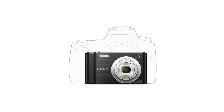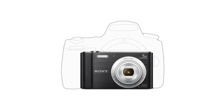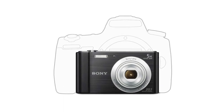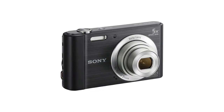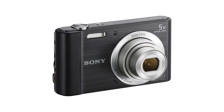Another amazing feature is the 720p HD movie recording. The blink detection, face detection technology, and built-in flash can be programmed into slow sync flash or advanced flash. Charging is made easy using a USB cord, and it's covered with a 1-year manufacturer limited warranty.